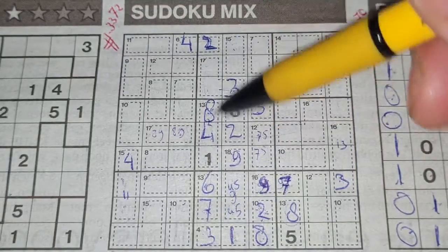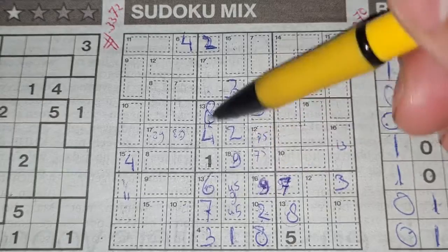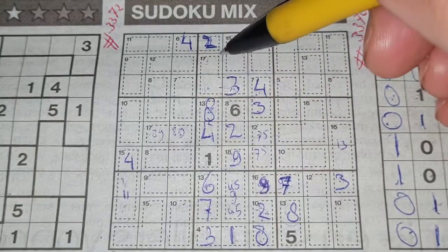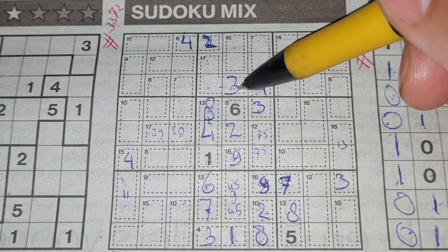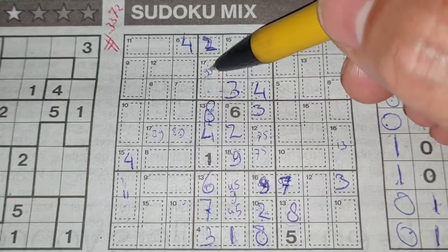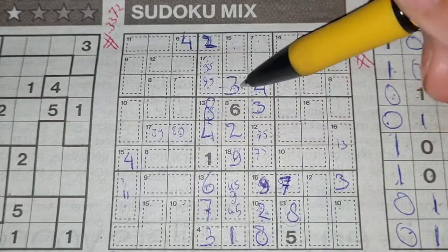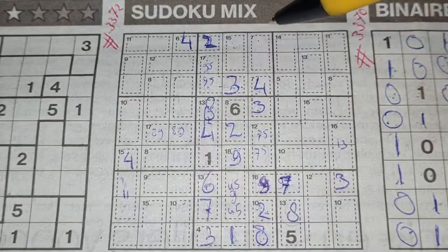Two numbers left in this column. 1, the 2, the 3, the 4, the 5 is missing. 6, 7, 8, and the 9 is missing. 5 and the 9, 5 plus 9 is 14. 14 plus 3 is equal to 17, yes. 9 plus 5, 14.